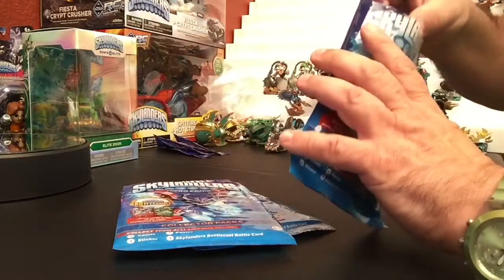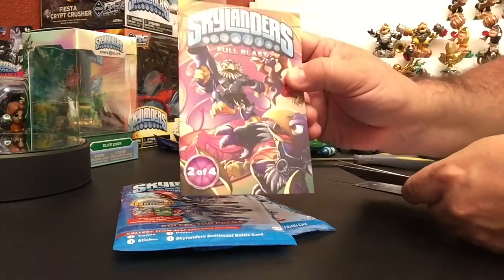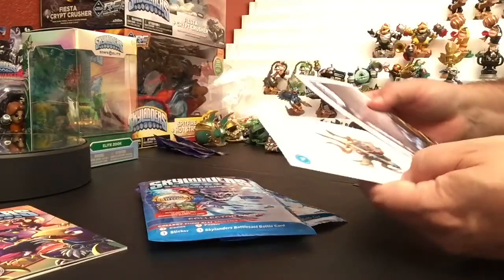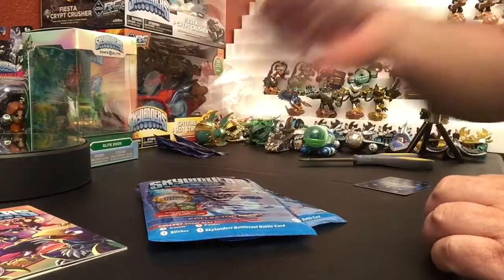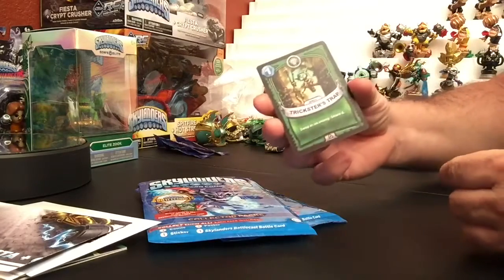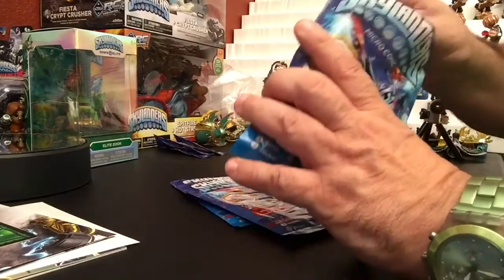We'll reach in here and pull out the first set to get rid of that bag. We have 2 of 4. Boy, did I get screwed. So that's a duplicate. Sticker 7, and it looks like it's the same poster. And even the same exact card. That's not good. Please say it's not going to be the same. No, this one's different. Awesome.